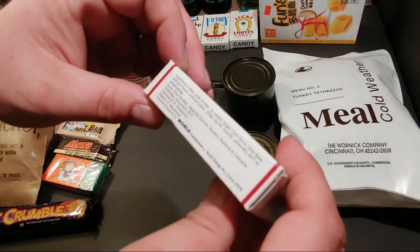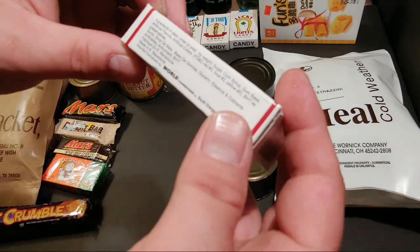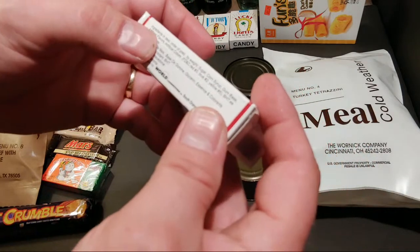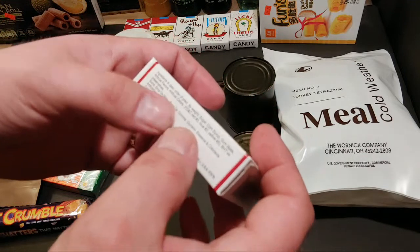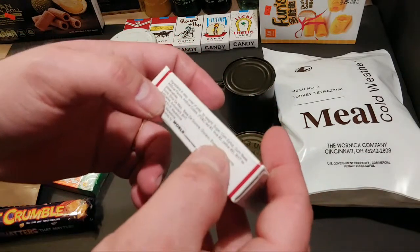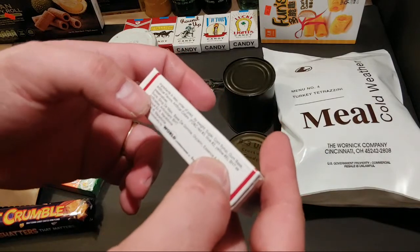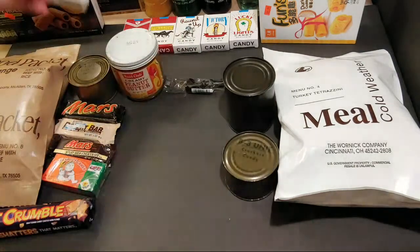Ingredients: sugar, corn syrup, gum base. Oh, there's actual gum base in this. You don't always see that. Artificial flavors, artificial colors. Wow. Red 3, blue 2, yellow 5. Yum, yum. BHT as preservatives. Gotta love that. Holy cow, man.